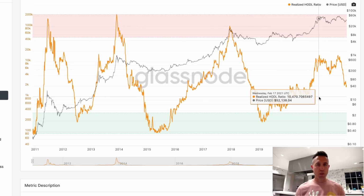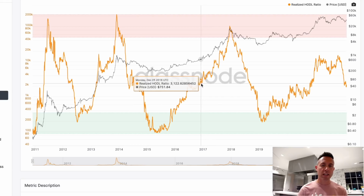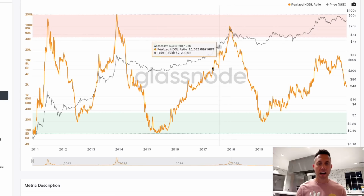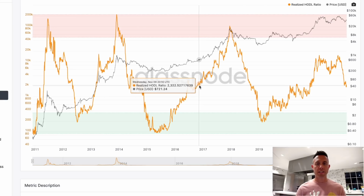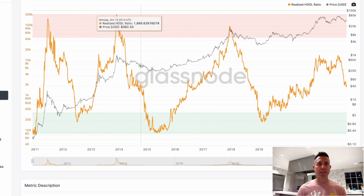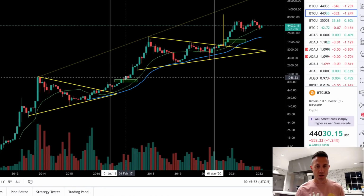So when we look at where it is on this chart, right, and we can even go back, let's go to the last cycle for Bitcoin, kind of in the same vicinity, on its way up to that 2017, 2018 high, right in the same vicinity on this chart, the realized HODL ratio, let's say October 2016 to the end of 2016, right? And then we go to this monthly chart. So October to December 2016, let's go there.